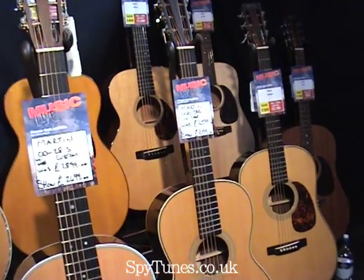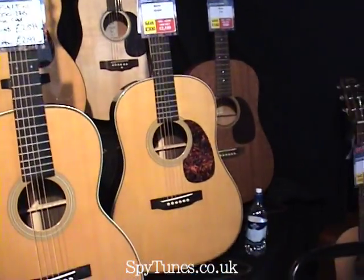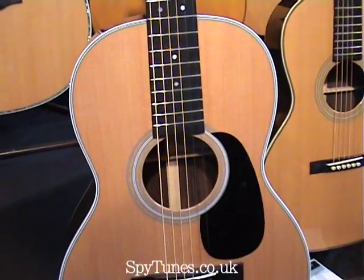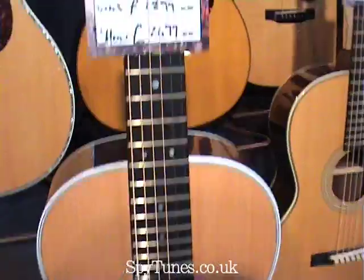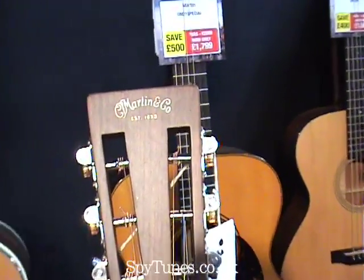They designed it to be big because internal volume gives you the actual volume and the bass resonance. They used rosewood for the back to give it the bottom end, spruce for the top to give it the sparkle. You know, it really was a volume buster. That was why they invented it.